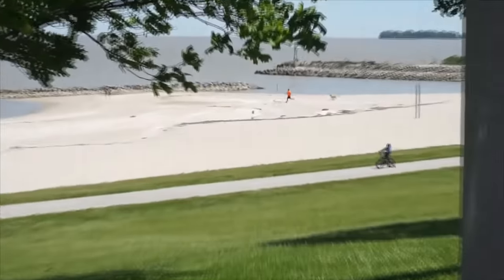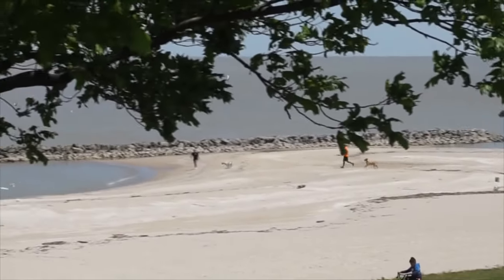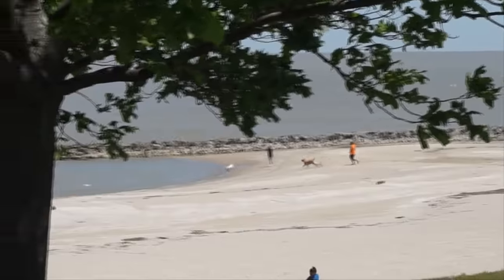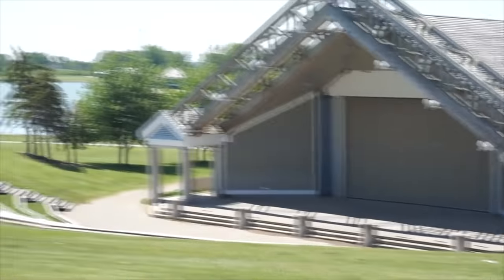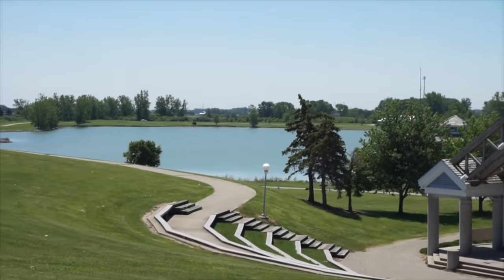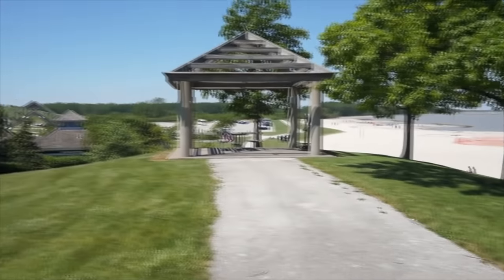Here we got more of the beach. Got some people running with their dogs down there, chasing some things and having some fun. We have the marina over here. We're a little bit elevated, on a bit of a hill right now. Here they have the amphitheater. That's the body of water. Originally we were over there on the other side. And yeah, just a really cool area.